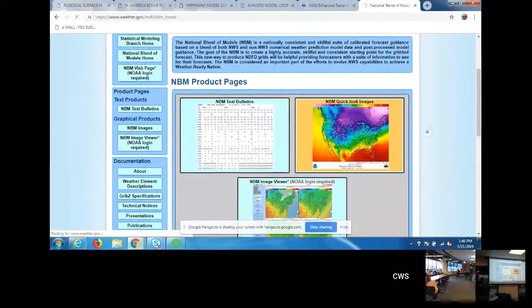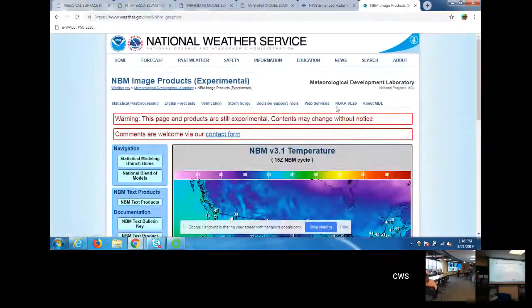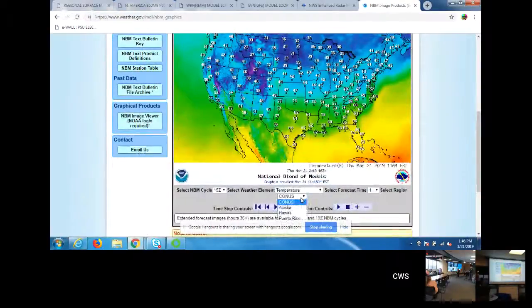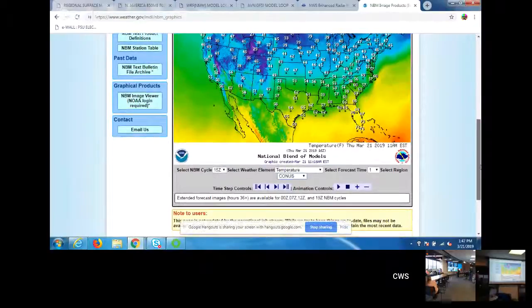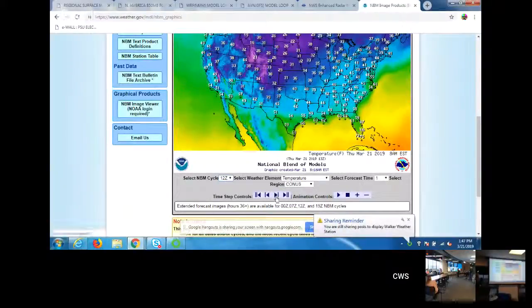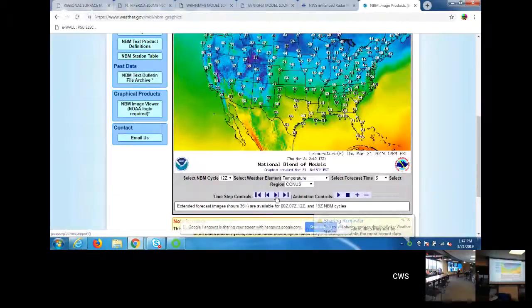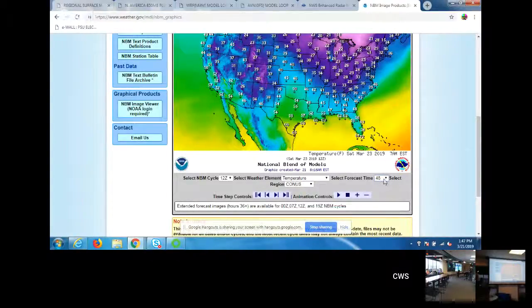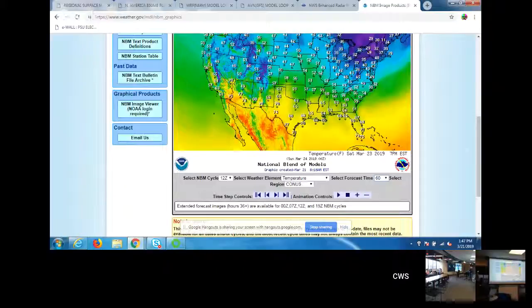All right, let's take a quick look here from the National Blend of Models. Really? I was thinking 50s, but the problem is that we're going to be pretty cold Saturday night, so we'll have to do quite a bit of recovery.